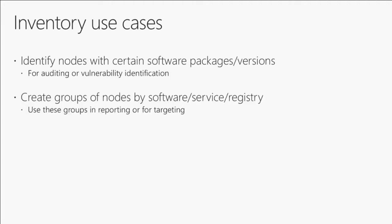We can use this inventory data to create groups of servers. So if we want to create a group of all of our SQL 2016 servers, because we want to patch them on a specific maintenance window, we can save that search query and turn it into a computer group and then use that in update management, or we can use that in dashboards or visualizations.